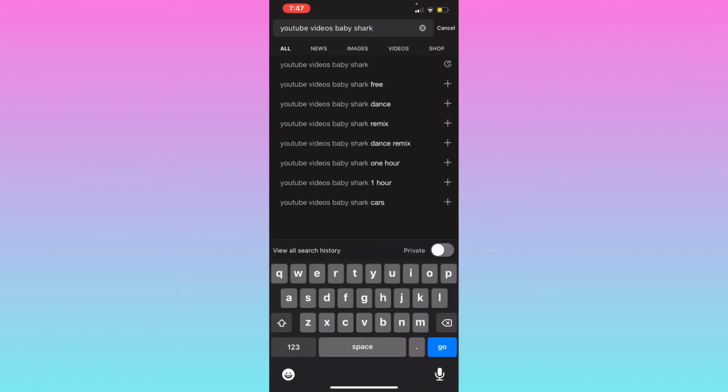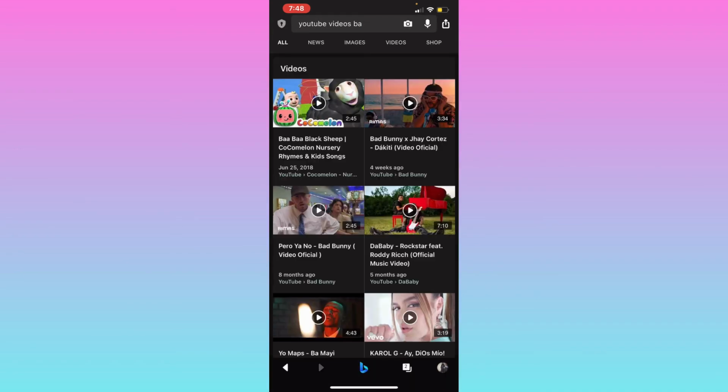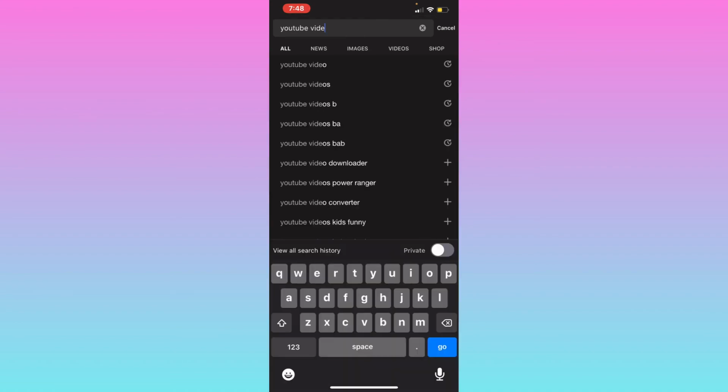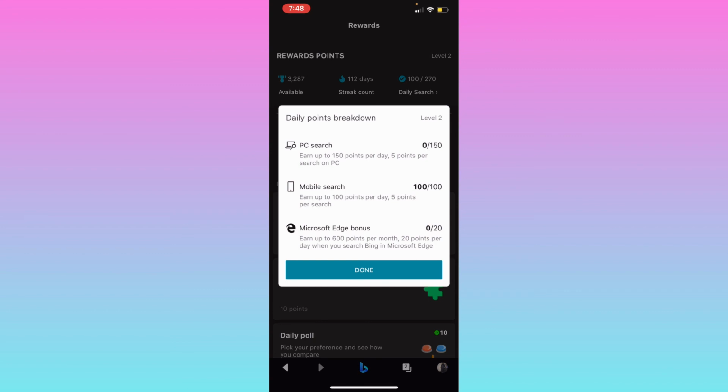What I do is click on the top, hit back, hit go, click on the top, hit back, hit go. Just keep doing this, and each time you do this, it counts as 5 points towards $100 daily. So you do the math on how many times you have to keep doing this. Press back, go back, search. This is how I do all my searches, because each time I do this real quick, it counts as a search. Once I'm done, I go back to my rewards, and then my daily mobile search will be done. I just do that every day.